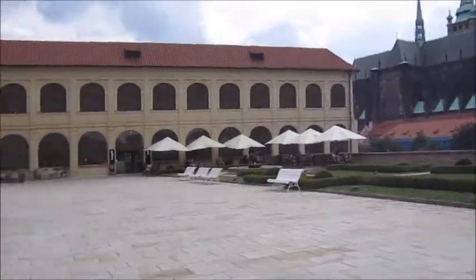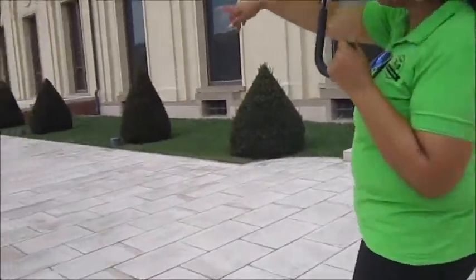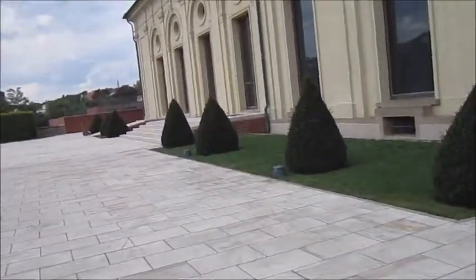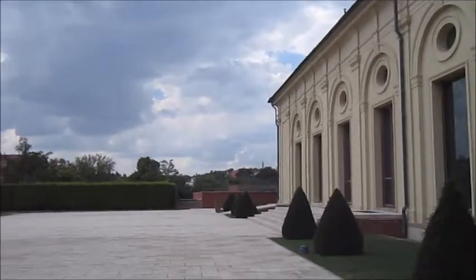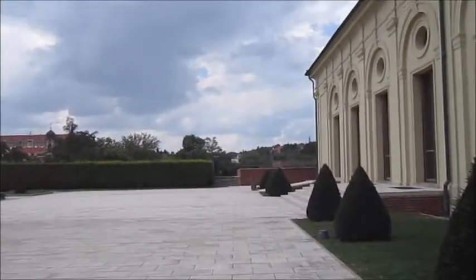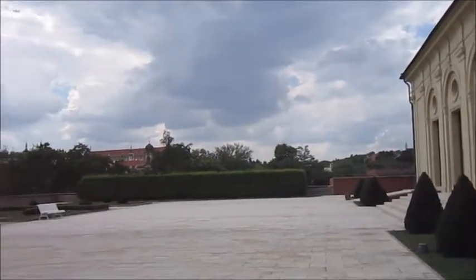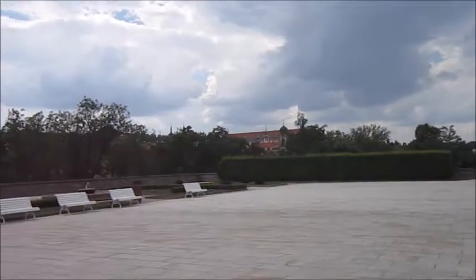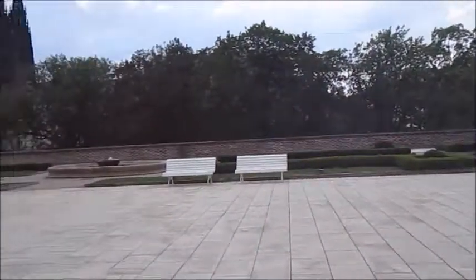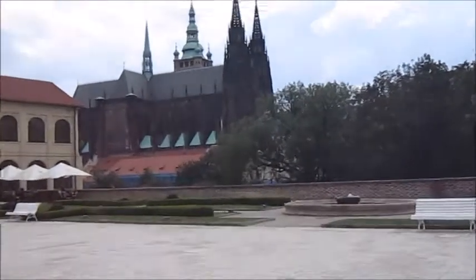So from here, now we can see it very clearly. Today it's good. You see the yellow house just in front of us. This is the Lumbes Villa. This is the official seat of the President of the Czech Republic, and it's from 2005. Before that date, the president lived in the so-called President Castle in the Royal Garden of the Prague Castle, and from 2005 every president lives here in the Lumbes Villa.